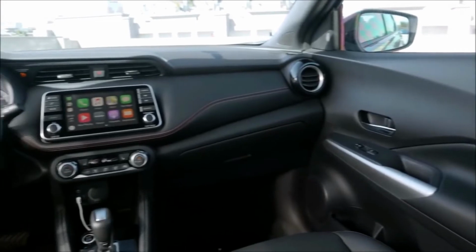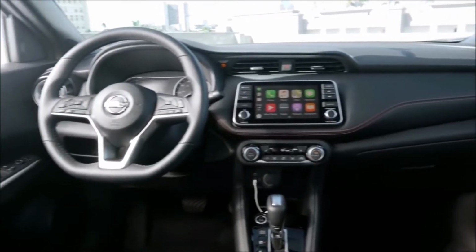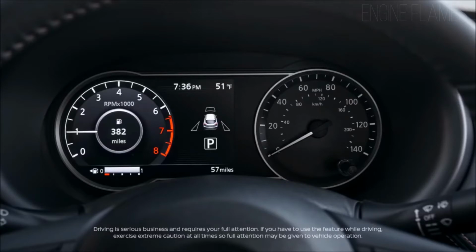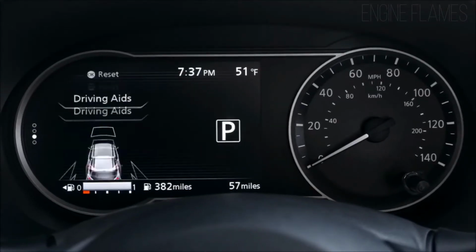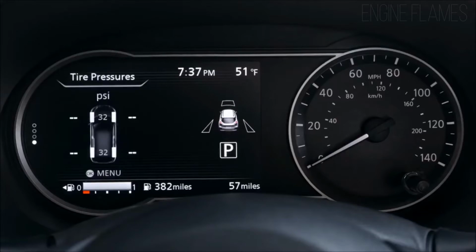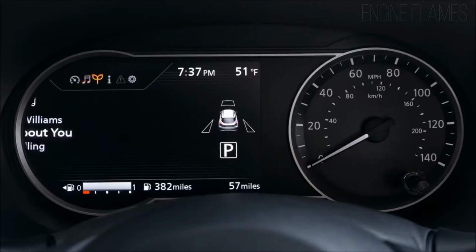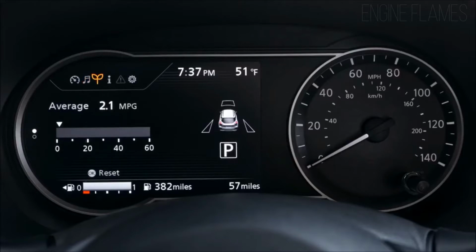Now inside, that personalization theme works in a completely different way. Something you might not expect. Your tachometer doesn't always have to be shown. Customizable gauges make it easy for you to get the information you choose displayed right in front of you. If you'd rather see your music displayed or other information, just flick the switch.